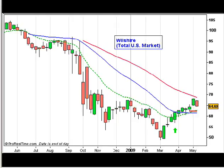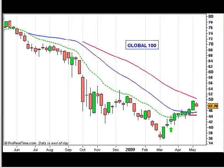Now here is the Wilshire total market, which is supposed to be the Russell. We'll just assume this is the Wilshire, or this is just a bad chart here, so we'll just skip over that. Apologize.